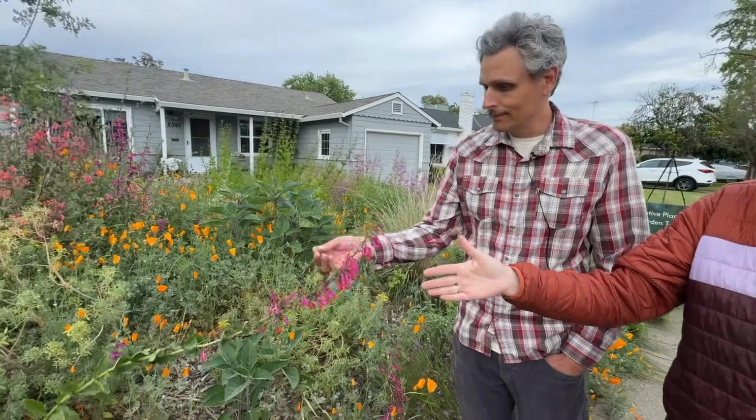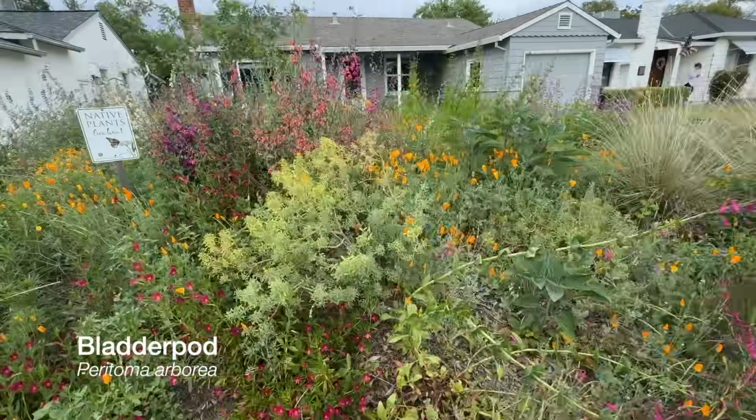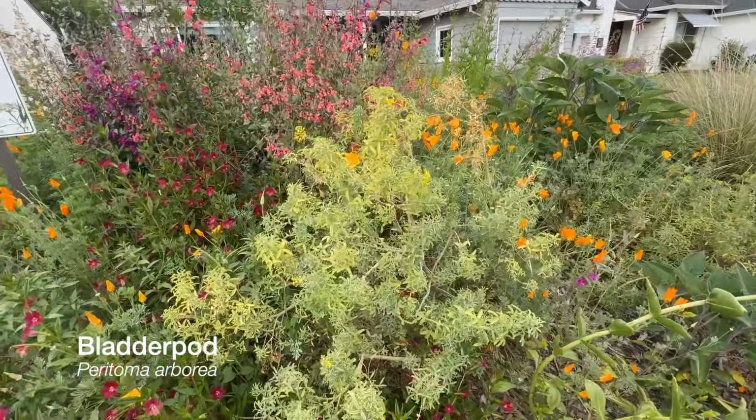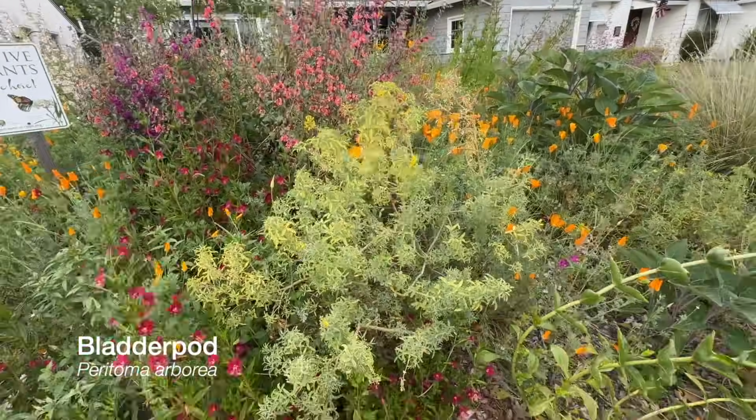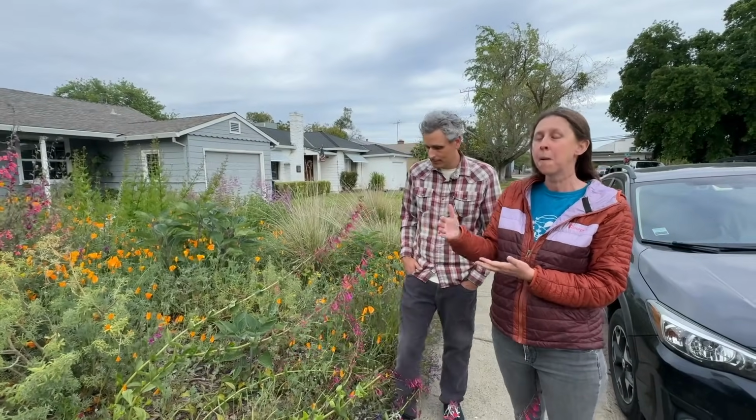So we have a south-facing exposure right here. It's very intense, and this is the part of the yard that's right next to the road. It's going to be 105 in the summertime. So again, the peridoma or bladderpod, which doesn't have its bladders on it right now, is a desert species, so it's going to be able to tolerate that heat. It's not as happy right now, having just come through the cold winter and spring, but it's going to look great at the end of spring. We're in the 80s next week, and in some ways we plant for the summer.